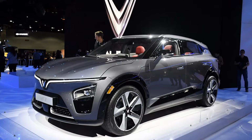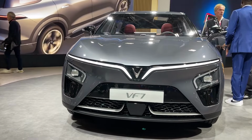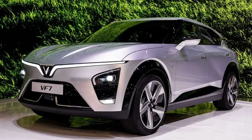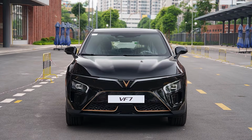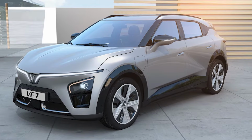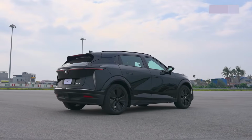It's the model that has to show buyers the brand can compete head-to-head with established global players. This is also the model where Pininfarina's design influence really shines. Compared to the VF6, the VF7 looks bolder, sharper, and more upscale. The stance is muscular, with pronounced wheel arches and crisp character lines that run along the sides. A coupe-like roofline tapers towards the rear, giving it a sportier silhouette than the boxier ID.4 or the bZ4X.